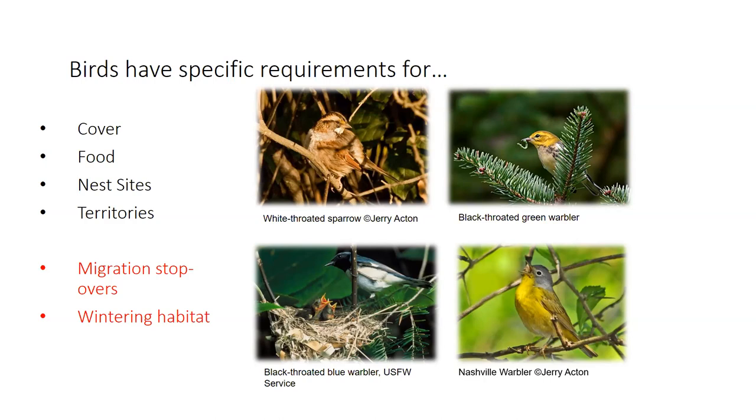They need some place to build their nests. Most of our forest birds nest in the lower regions of the forest, which might surprise you, but it's very important to maintain structure for putting nests in the lower parts of the woods. They need territories. They need space for breeding. The males define the territories, usually through song, and defend them. And one of the important features of territory is a singing perch. They need to have a place to declare their territory from. So that's for the breeding birds.